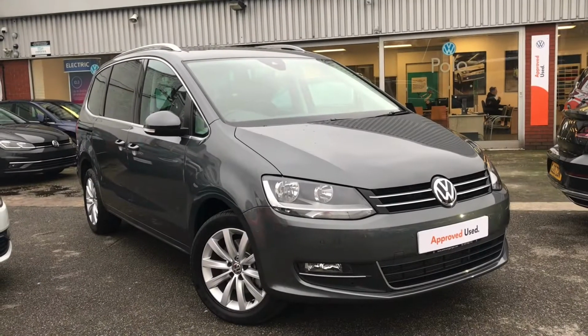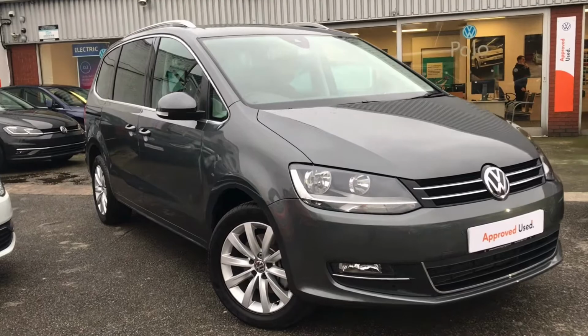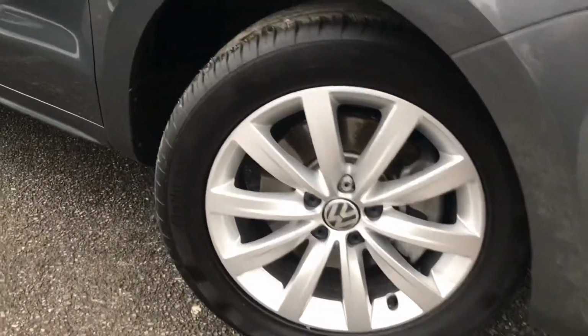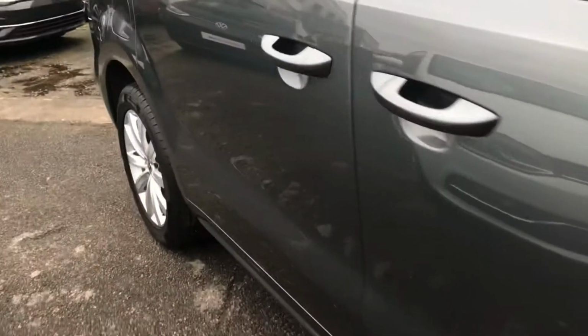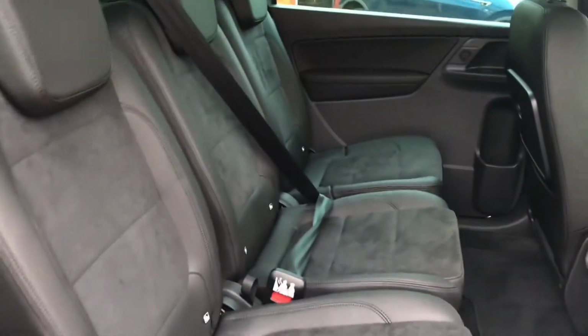Hello from Volkswagen Oldham. Here we have the colossal Sharan SEL 2.0 TDI at 177PS in Indium Grey metallic, and it's also fitted with alloy wheels. As we come into the back door and open up like so, the car will open it automatically for you. You can see they have the row of the middle seat, enough to fit 3 people inside.